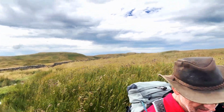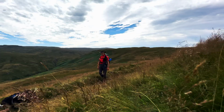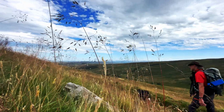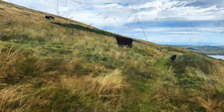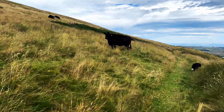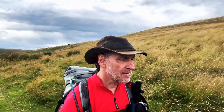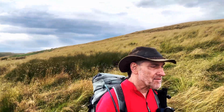Oh, right, on we go. First set of cows successfully negotiated, and you won't believe what an absolute joy it is to be walking on a dry, decent path. Absolute heaven.